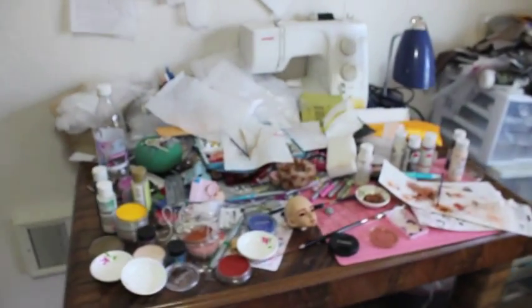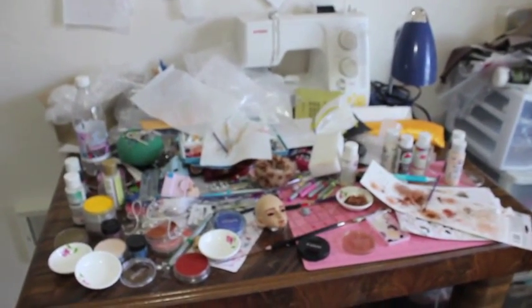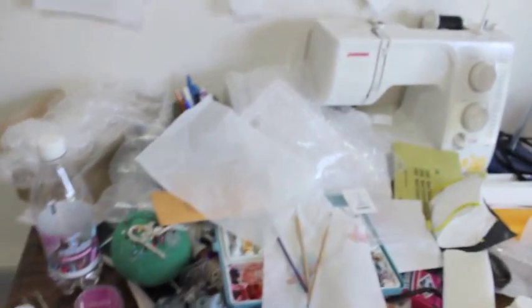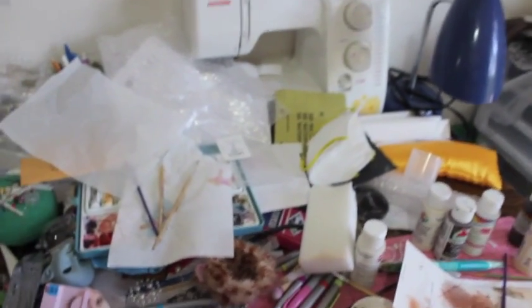So this is my work table. This is the normal state it's in, completely buried. Usually I can find what I'm looking for. Sewing machine I haven't been sewing. I've been painting lately, so it's buried back there.